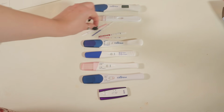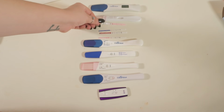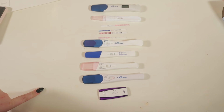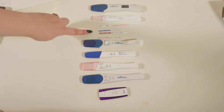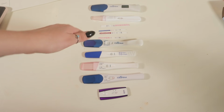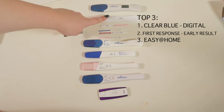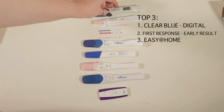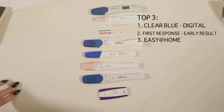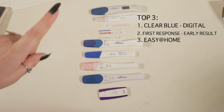I think that these easy at home ones are super awesome because they're so inexpensive and you can take a million of them if you want to and not really feel guilty about it. Whereas all of these are going to be expensive and I think that these are better anyways. So I would skip out on these guys. Get yourself a handful of the super cheap ones on Amazon. Get yourself a box of the first response. And then once you're really ready, man, get yourself a couple clear blue digitals and you can call it a day. This is my official stamp on which pregnancy tests are the best.